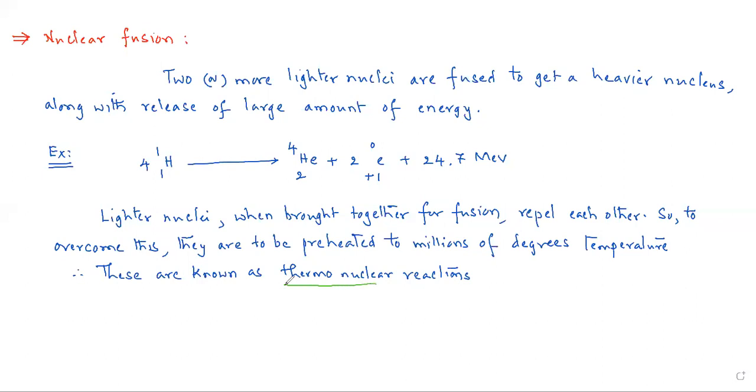Thermonuclear. That is the reason why they say, if a hydrogen bomb is to be exploded, where the principle involved is nuclear fusion, then an atom bomb needs to be exploded, because getting millions of degrees temperature is not that easy. So by exploding an atom bomb, they get millions of degrees temperature, using which a hydrogen bomb can be exploded. Okay. So a hydrogen bomb is more powerful when compared to an atom bomb.